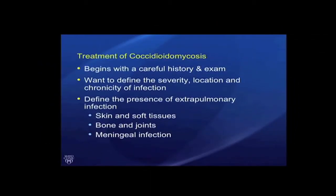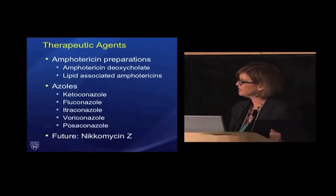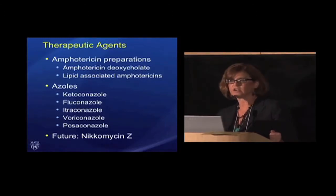So we start off treating cocci with a very careful history and physical exam. One of the things you need to do is define the severity. That won't be hard to define, but also the location and the chronicity of the infection, because by answering each one of those aspects, you're going to have a better sense of the type of treatment you're going to need. And you especially want to know if there's any evidence of extrapulmonary cocci. So we need to know if it's in the skin and the soft tissues, bone and joints, or the central nervous system.